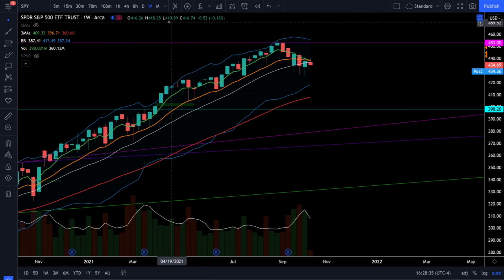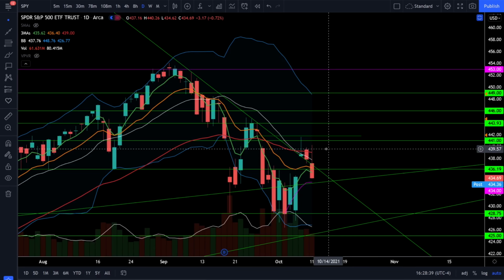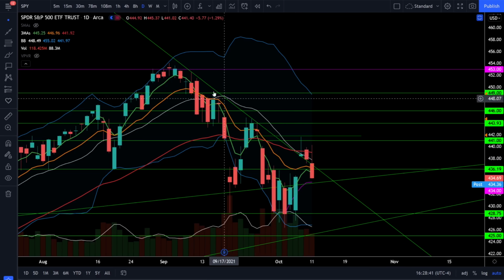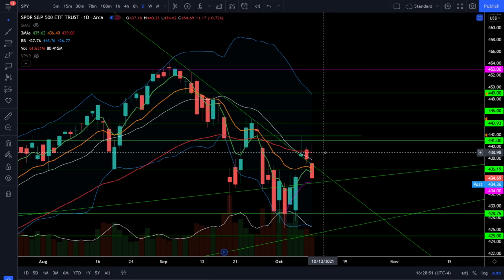So SPY 437 is your macro level trend level that the bulls need to close above and the bears need to close below. So now that you know the weekly trend, let's jump over to the daily trend, and we can see on the daily trend we do have the bear trend. We're still below this resistance trend line even though we did try to break out the last couple of days.